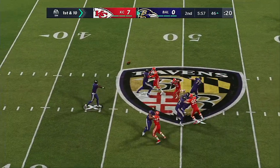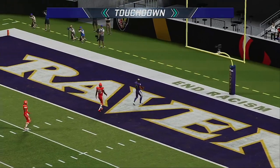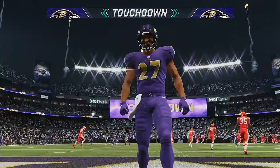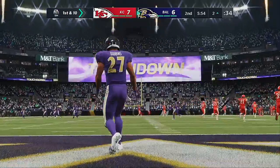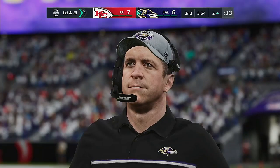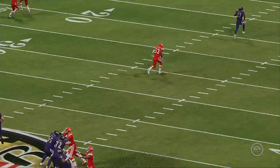Throwing on first down, it's Jackson. He sets to fire deep. And this is caught inside the 5. And all the way in for a Ravens touchdown. J.K. Dobbins, 46 yards. And the Ravens are an extra point away from tying the football game.